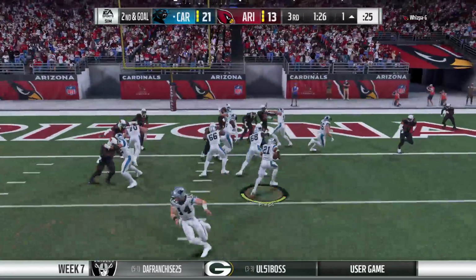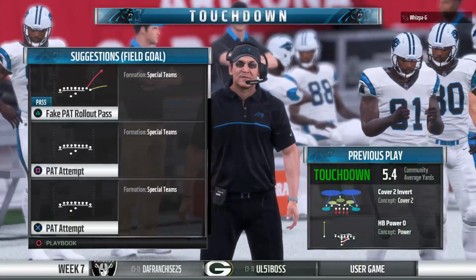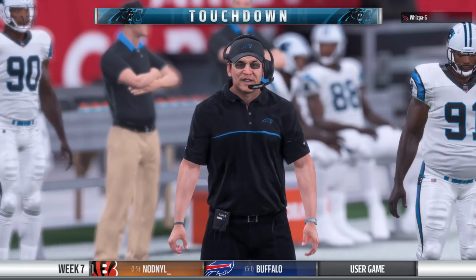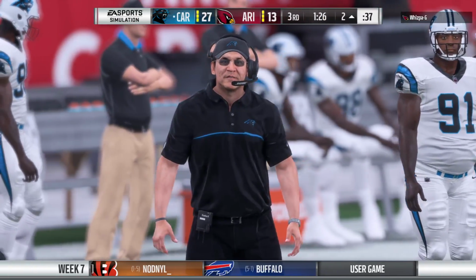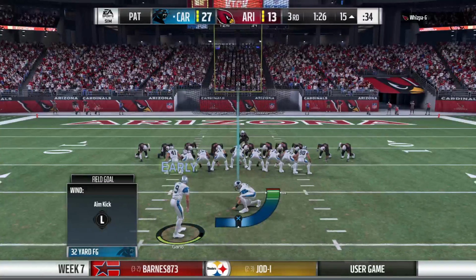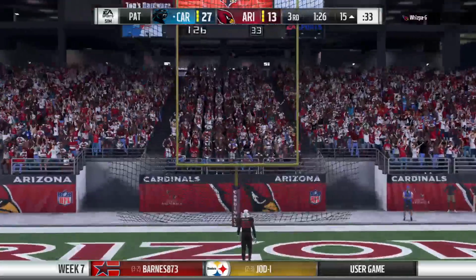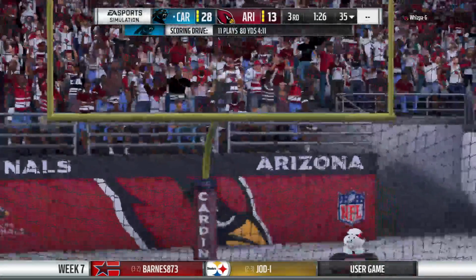2nd and goal from the 1. And he is in. Touchdown, Carolina. A great play there. His 3rd touchdown of the game, his 8th on the year. And the Panthers add on to their lead. And the lead is up to 15 now.